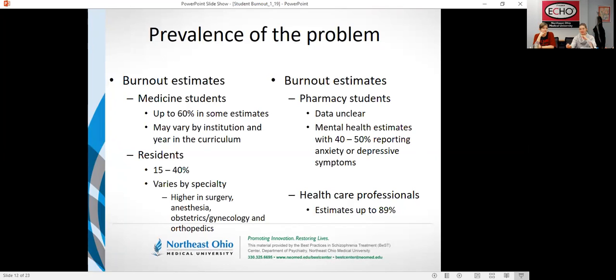So surgery, anesthesia, OB/GYN, and orthopedics had the highest levels. They were pretty consistently between 30 and 40%, whereas neurology and ophthalmology had the lowest levels. But even the lowest levels were over 10%. So it really does vary by location as well as specialty, but this is by no means not a problem for any of the residents. Your family medicine folks fell right in the middle of that range, between 20 and 30%.